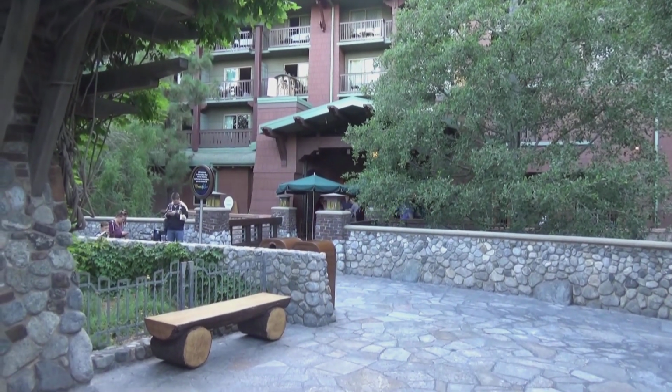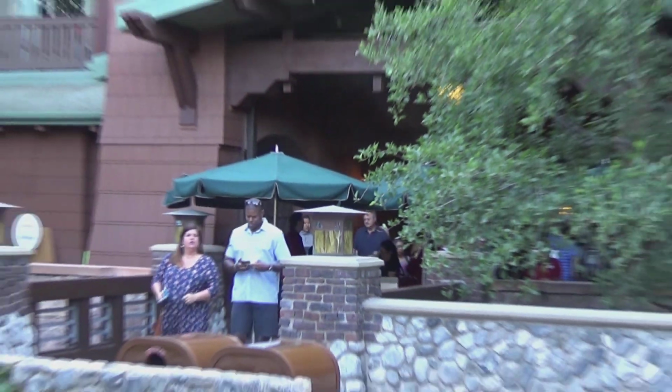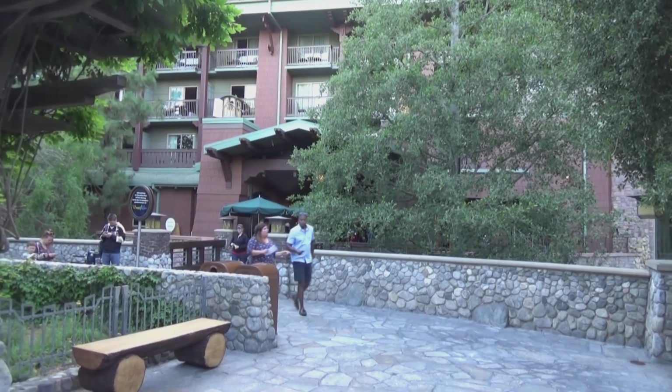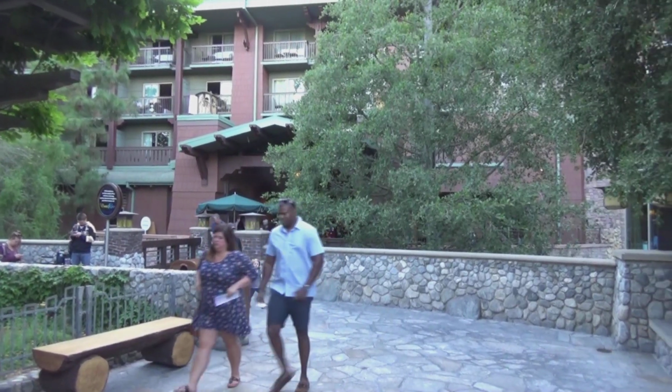The great thing about California Adventure is that they have this side entrance to go into or out of the Grand Californian Hotel. And we're not staying there. We're going to wander our way over to Trader Sam's right now. But you can just wander through the hotel, which is so much nicer than wandering to the main entrance.